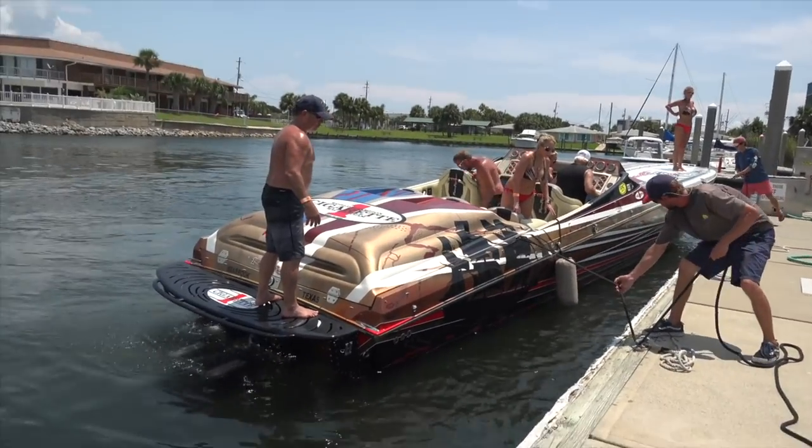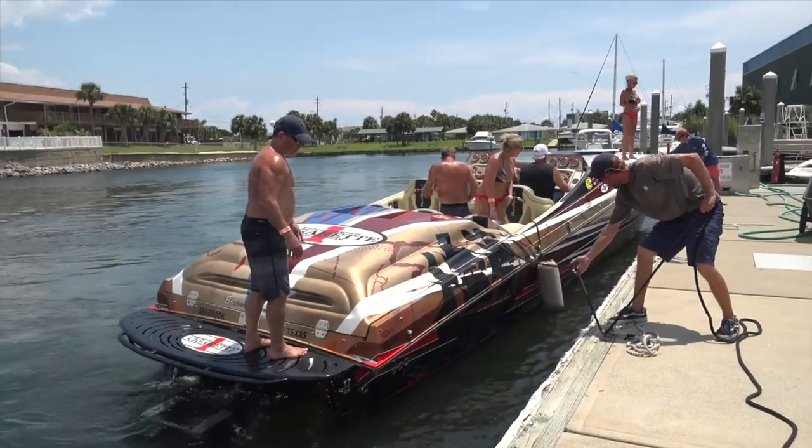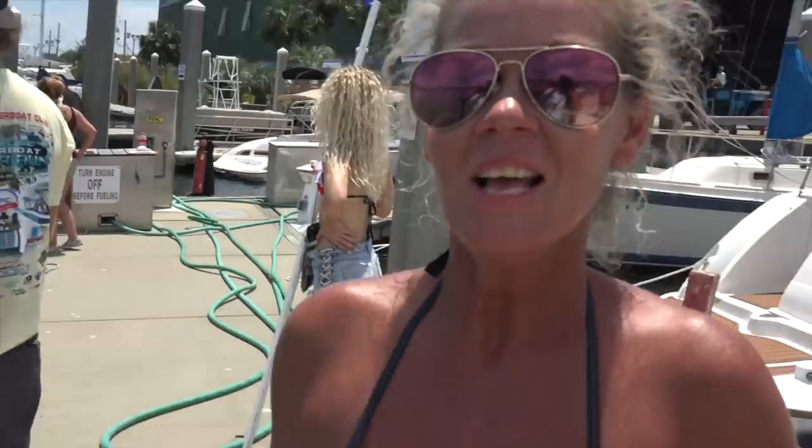So glad to have Daryl in that beautiful Cigarette, and here's crew member April showing off that new Rum Runner bikini.